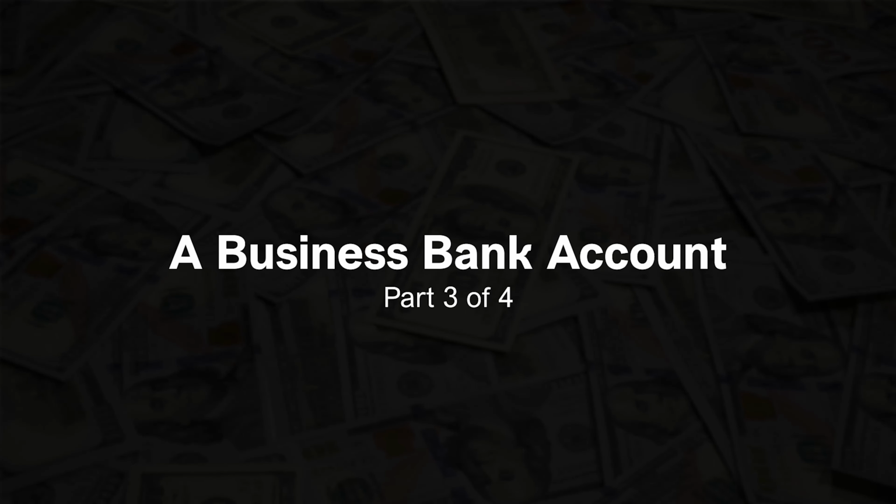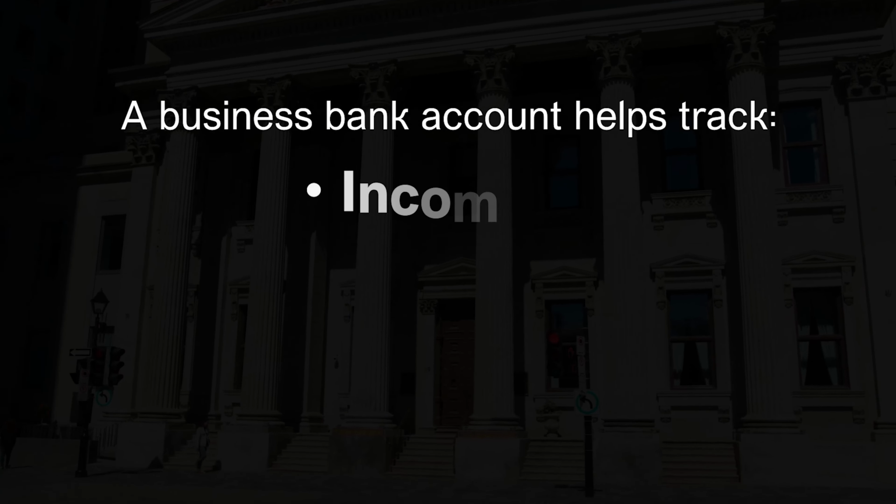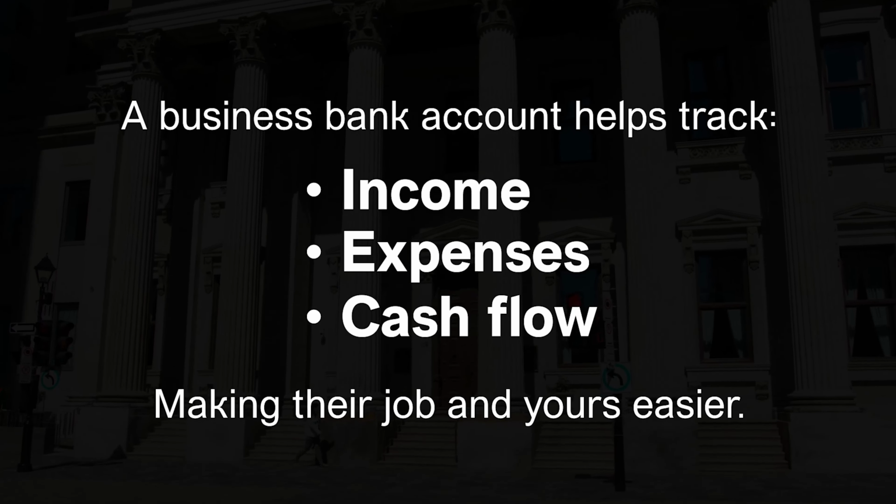But the third thing you need before you apply for funding is a business bank account. Before you get the thumbs up for funding, most lenders will require you to have a business bank account. Lenders not only want to see that you're serious about your business, but they also want to know that you're not commingling business and personal funds. And trust me, lenders love organized finances, because a business bank account makes tracking income, expenses, and cash flow, making their job and your job easier.